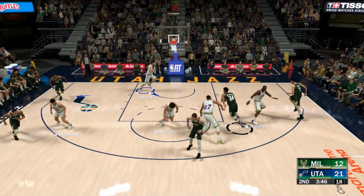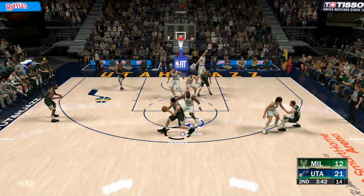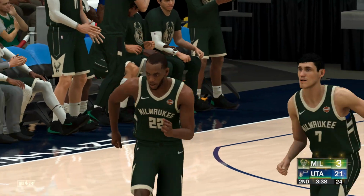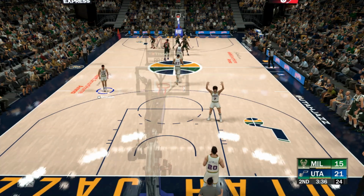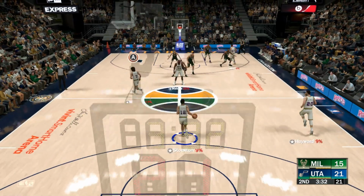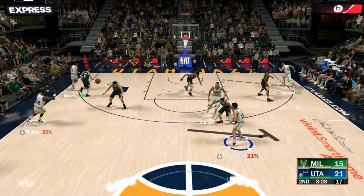Here's Giannis following the basket by Pete Maravich, and Hayward with the block. But they get it back. The shot by Middleton, wide open. Gets the three-pointer to fall. Middleton really is an amazing shooter. Absolutely amazing, especially from long distance. Malone outside.